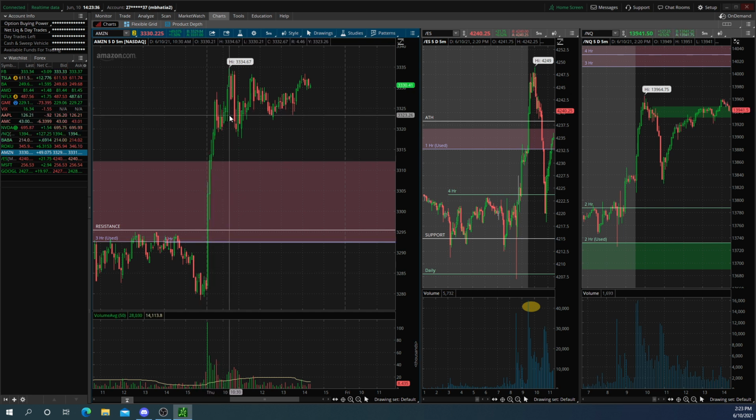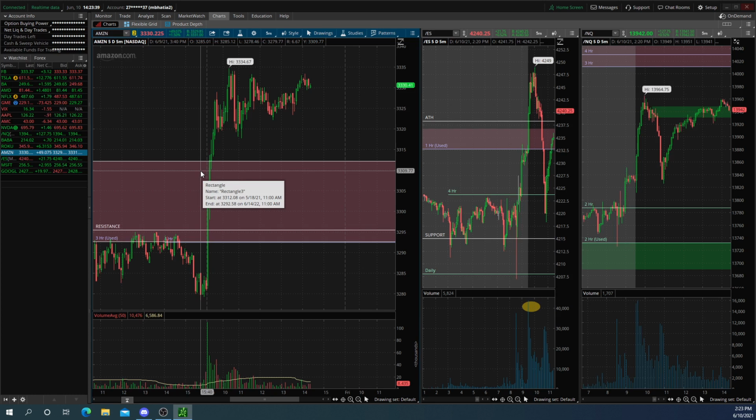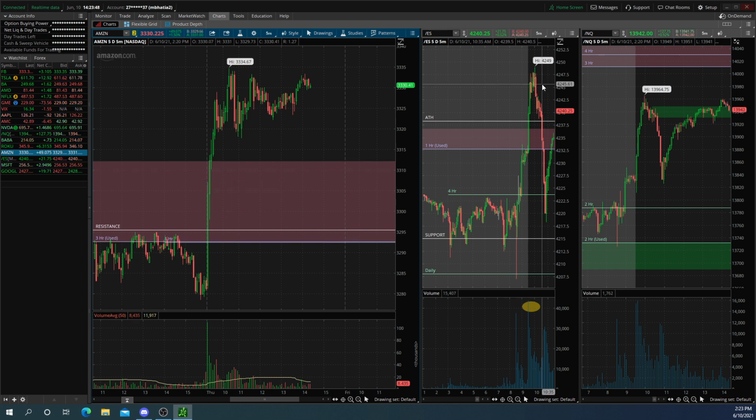consolidation. This was a straight, whatever, 40, 50 point move up in the first 15, 20 minutes. So yes, we did have momentum. Yes, this was a higher time frame breakout. However, for me, one of my personal rules is consolidation. If I do not get that consolidation, I simply won't be playing it. It's really as simple as that.